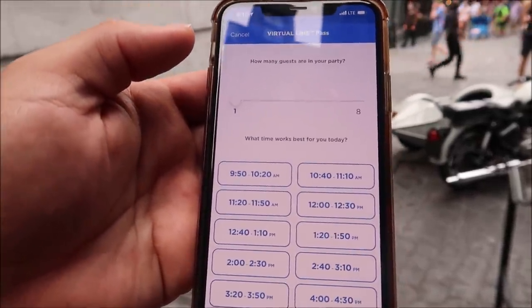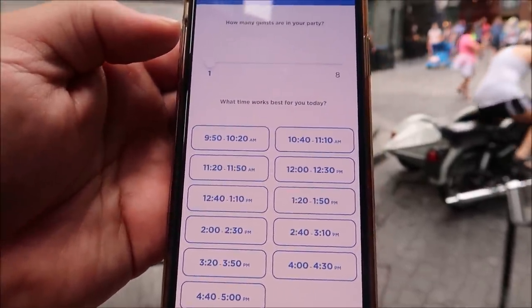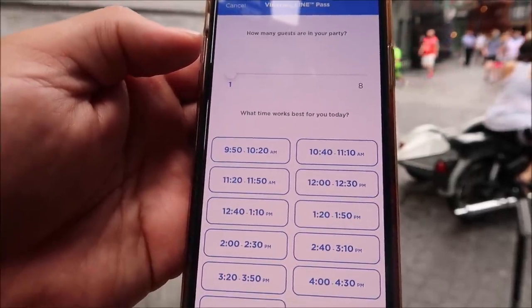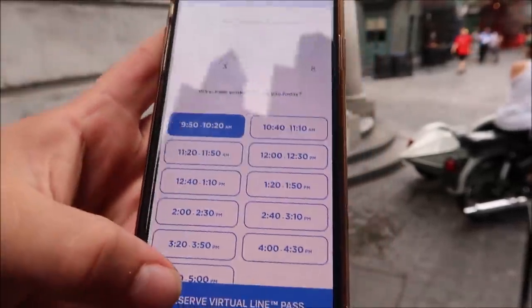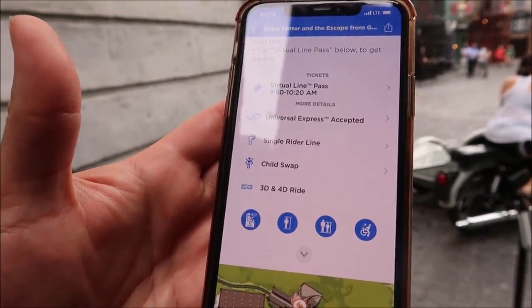And look at that, we can literally go to Gringotts at 9:50, which is literally, what, 30 minutes from now? Just about, yeah. And you can slide up and add how many guests you'd like and then reserve the spot. Bada bing, bada boom. Awesome. Mask back on because I'm all done with my butterbeer.